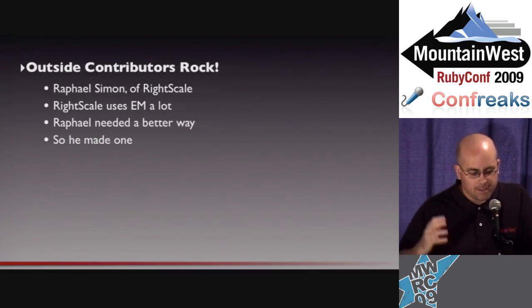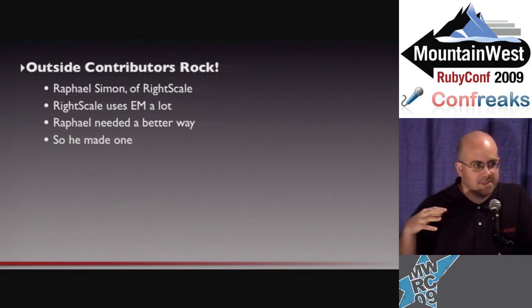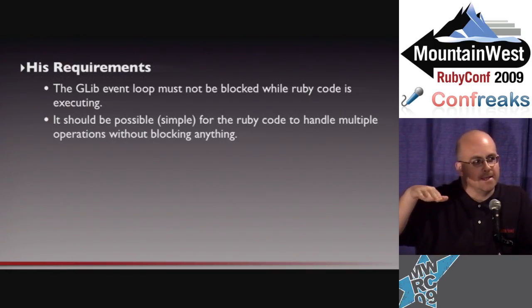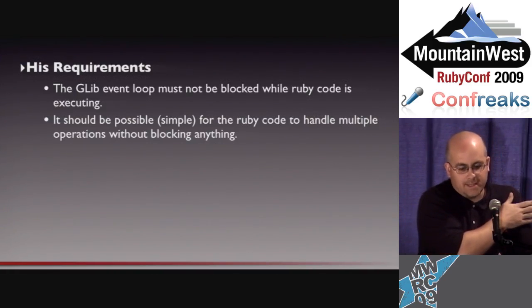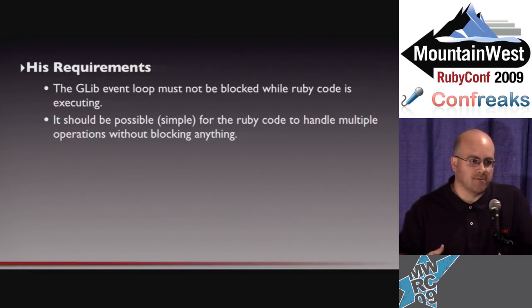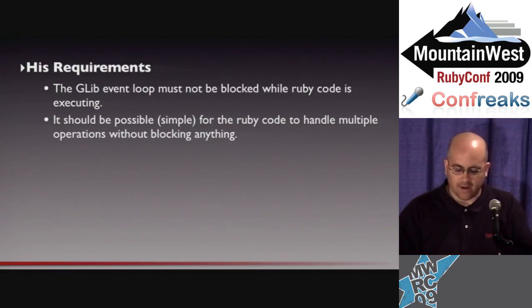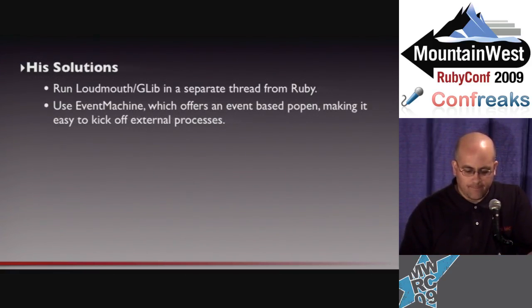Now, there's an outside contributor, Raphael Simon, who works for RightScale. And RightScale uses EM for a lot of their stuff. And he has been looking at Vertebra for some stuff that they're looking at doing internally. And so he needed to interface this, and he thought there had to be a better way. And he made one. His requirements were that the glib event loop shouldn't ever be blocked, so that traffic coming into Loudmouth, XMPP traffic, is never held up while Ruby is off doing its thing. And it also should be possible for you to take some long-running process in Ruby and easily spawn it out without blocking anything as well.